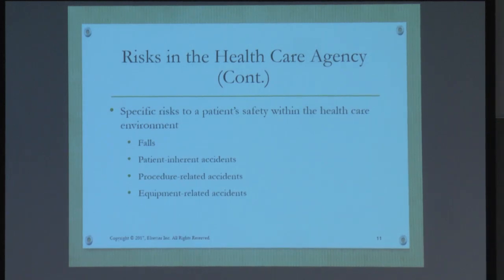We have falls, patient inherent accidents, procedure related accidents, equipment related. One other one I'll tell you guys, because we didn't talk about it as an equipment one, is if we don't use equipment properly. Like we have equipment for moving patients. If we don't know how to use it correctly and we try to move a patient, we can cause a patient to fall or something like that, or be injured. That's another example of one.